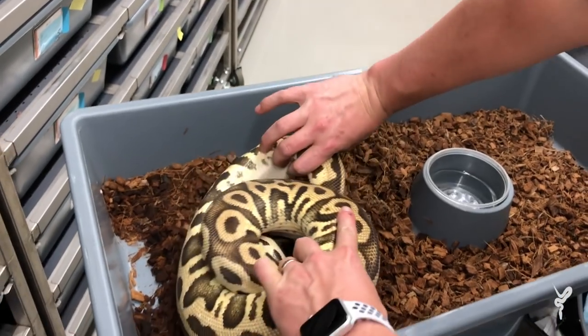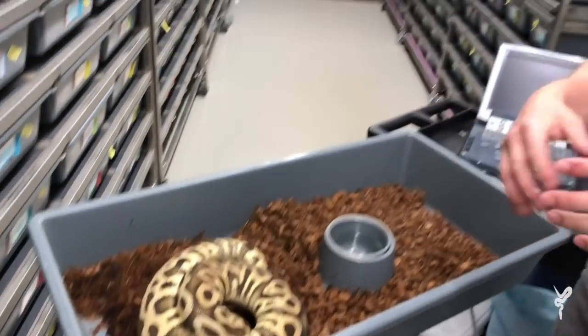And she was bred to a pastel clown pied. So we're hoping for a killer leopard clown pied from this pairing. It'll be a long shot, even with the clown pied as the boy. We're still talking about a long shot, which is fantastic, extra fun.